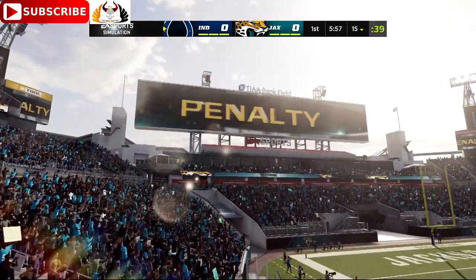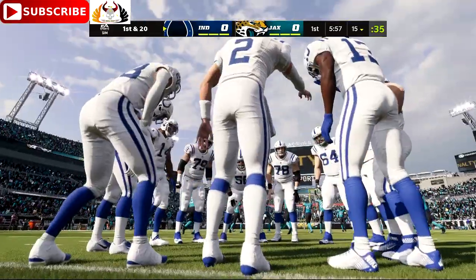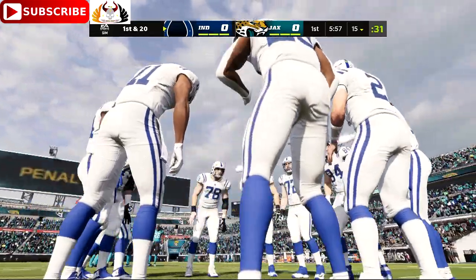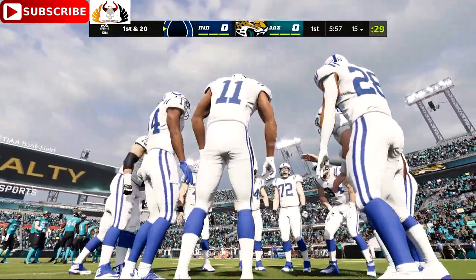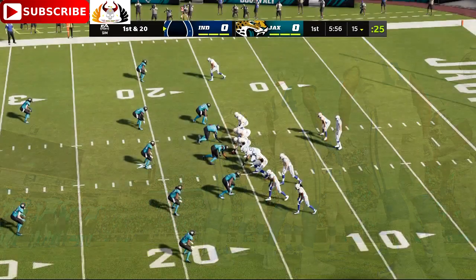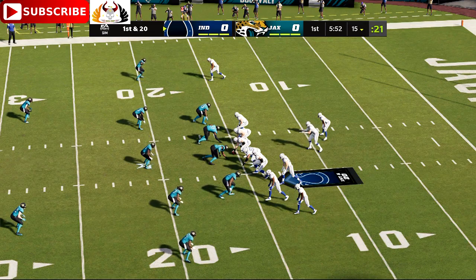So apparently some grabbing there in the middle of the O-line. I've often wondered why that doesn't happen more often for guys that play center. Having to snap the ball and then trying to get your hands into the proper position, that's difficult to do. He got caught that time. So following the hold, they're in a bit of a hole here with a 1st and 20.